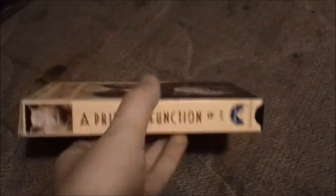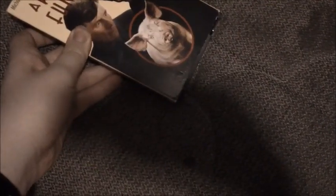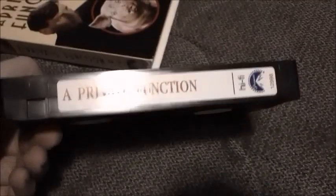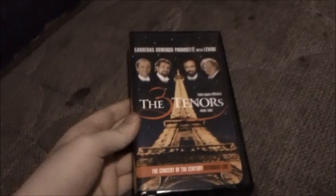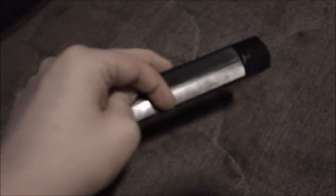This wasn't a squeeze and shake case when I got it, but I took it out of the squeeze and shake. And I haven't checked any of the things that I got last week yet. Only a couple of them I checked. But I have not checked this one yet. Seventh week in 1997. Yeah, and the first Three Tenors tape I also checked. That and Donnie Brasco were the only tapes that I checked so far, as for the things I got last week.